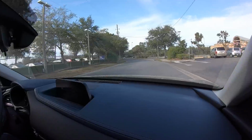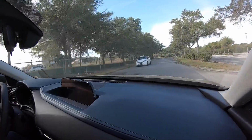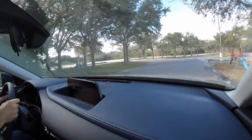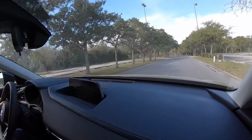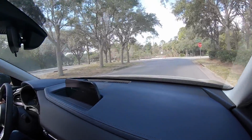All right guys, we swapped seats. We're in the CX-30. Right away, you can immediately feel the quality difference in here, and I think this is where you're gonna win super big. Plus, on top of that, more room. That's a no-brainer to me.